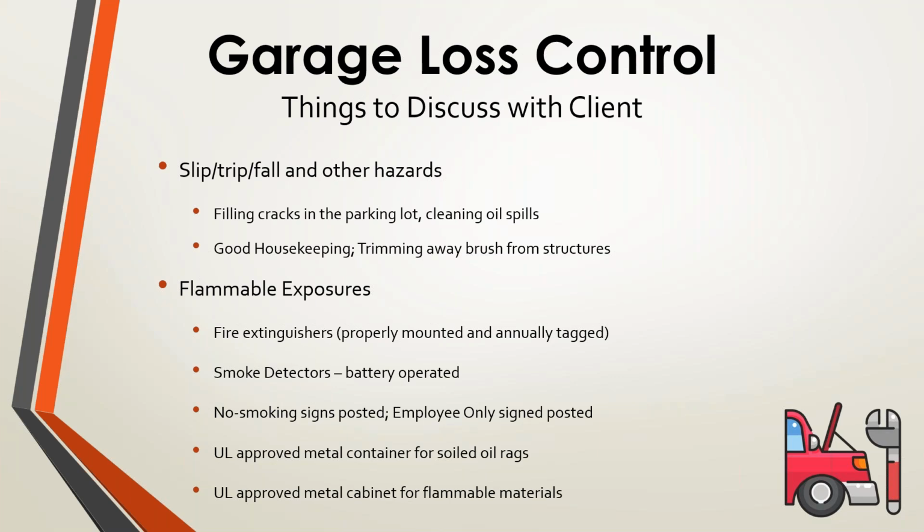Please discuss these items with the insured so they are aware of the insurance company's expectations. The last thing you want is to send a list of loss control items to the insured and face policy cancellation if the insured does not comply with the loss control.